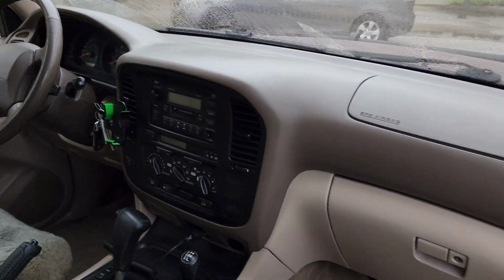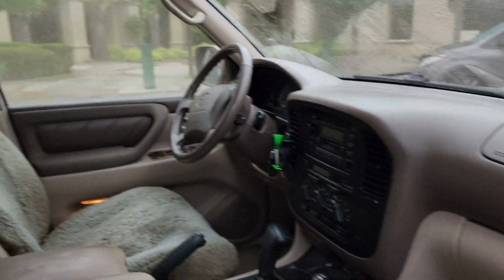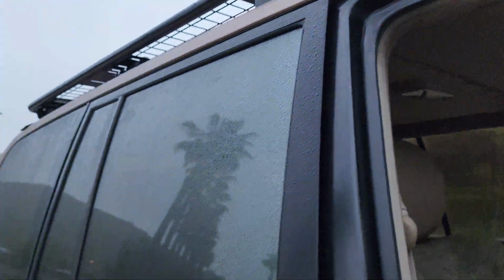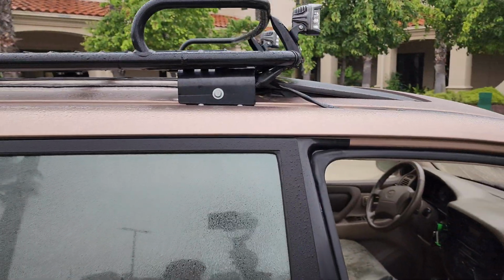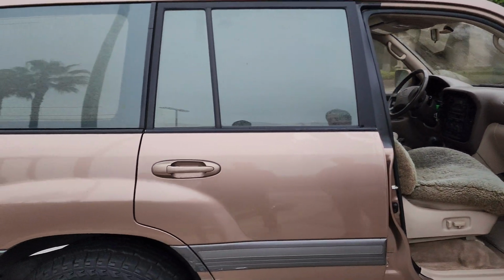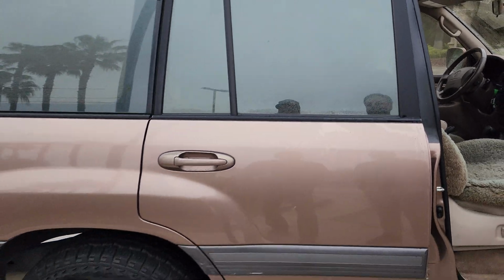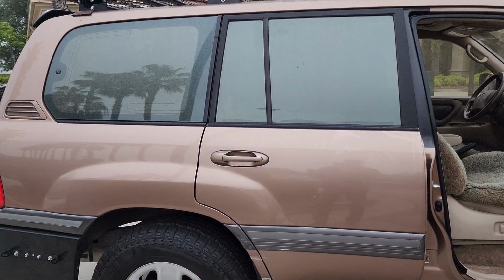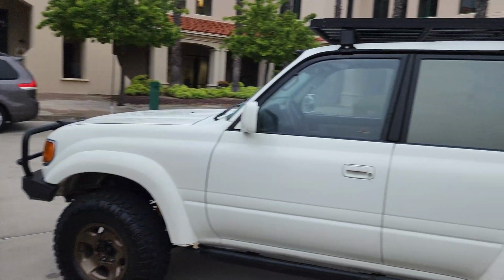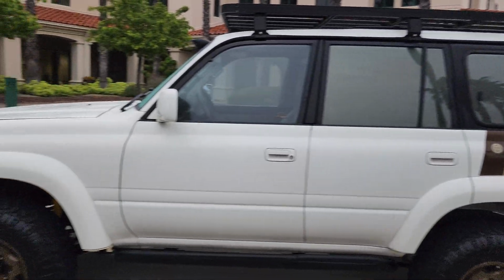But great interior, no cracks on the dash, super clean. Headliner's clean. Sunroof still works? Yeah. It's actually open right now. Oh yeah, so sunroof works. Yeah, so sweet. And I love the factory tint. Like, you can see our reflection right now. Like, hey everybody. That reflective tint from this era Landcruiser, also on the 80, I just love that tint. It's so period correct and looks amazing.